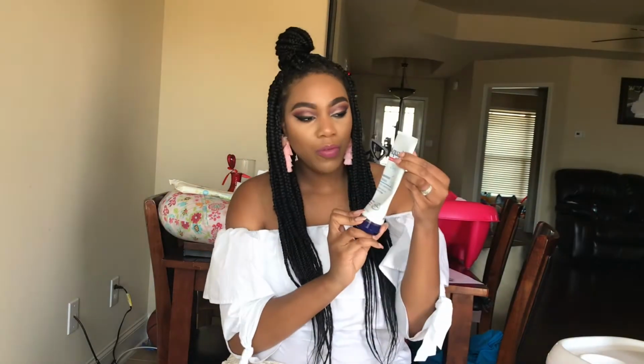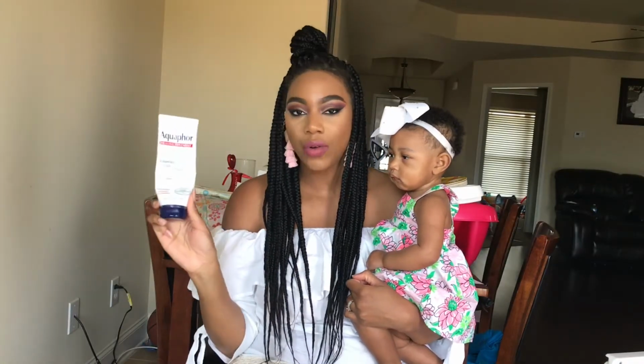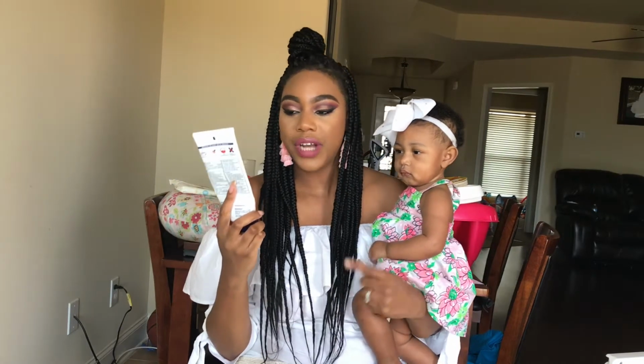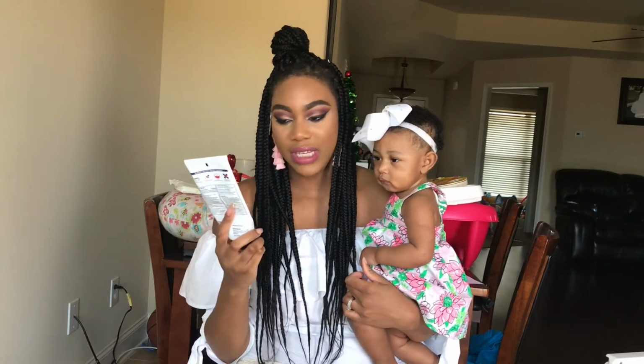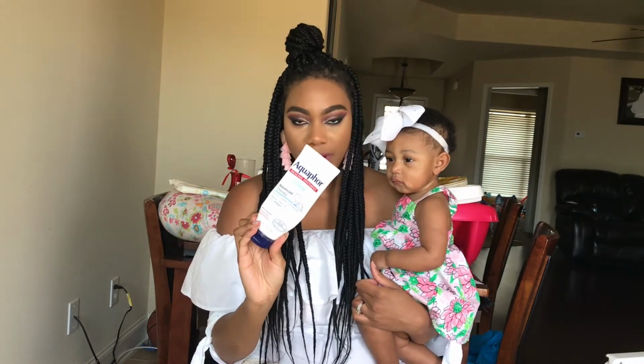So my first must-have is Aquaphor Healing Ointment, Advanced Therapy, and it's for dry, chapped, or irritated skin. She's gonna want to get out in a second. Okay, so my first product is Aquaphor Healing Ointment for dry, chapped, or irritated skin, and it relieves diaper rash within 6 hours. Okay, so I don't have this for diaper rash actually.